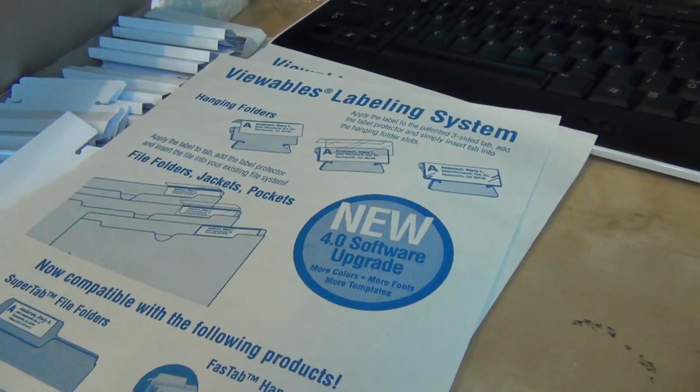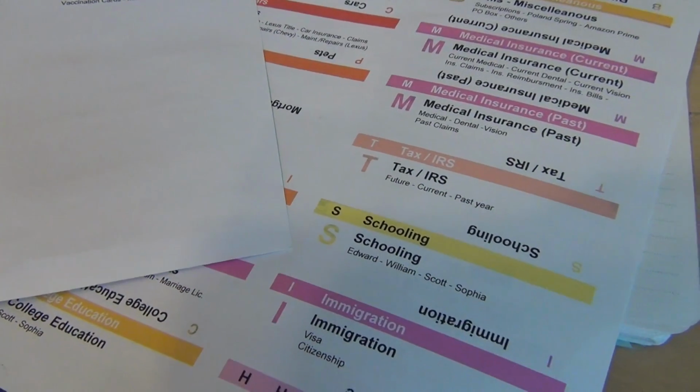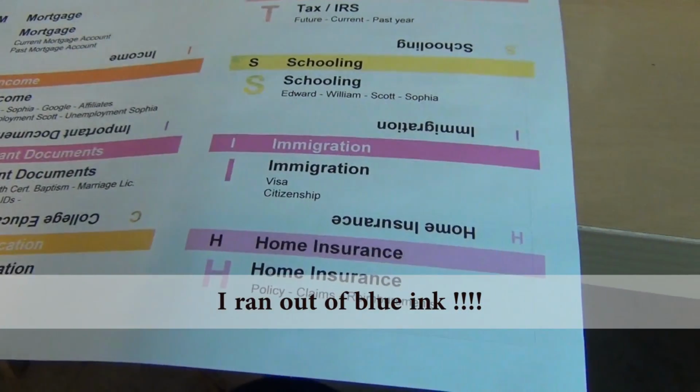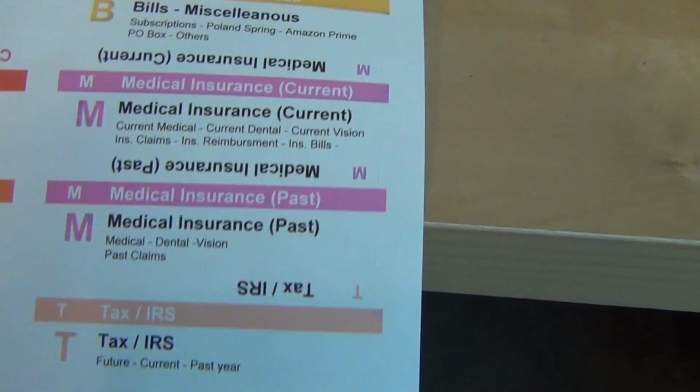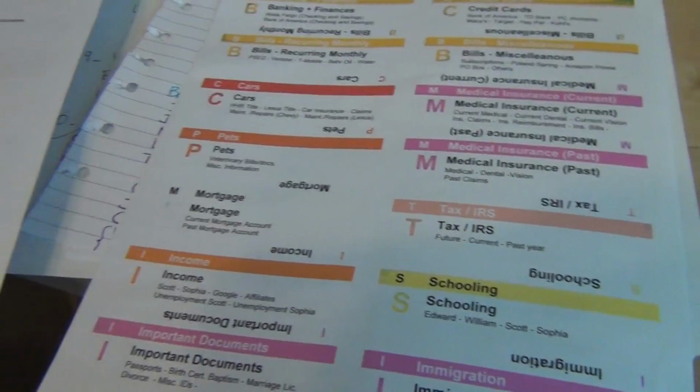I got to figure out which way you put that into the printer. That did not work out at all. Look at the way this came out. Some of them don't even have color. I mean, I know I'm running out of blue ink. It's kind of weird how it came out. Alright, well, I have all 25 of them. I'm still going to use them.